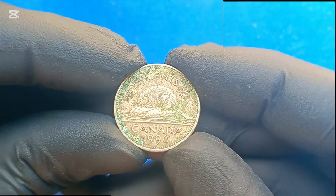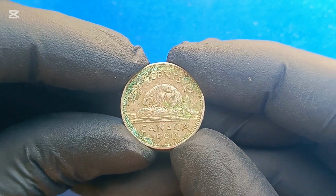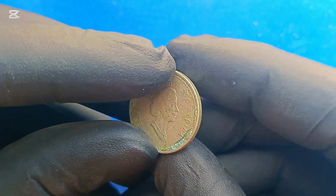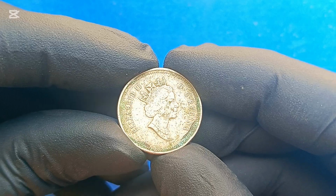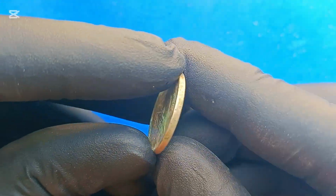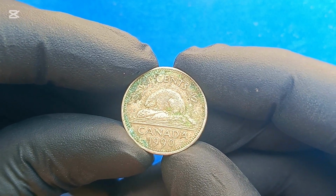In 1990, the Royal Canadian Mint struck a coin that would later capture the attention of numismatists across the world, the rare and elusive 5-cent piece bearing the image of Queen Elizabeth II. At first glance, this nickel may appear just like any other small denomination coin. However, beneath its modest size and weight lies a story of rarity, historical transition, and astonishing value that has made it one of Canada's most sought-after collector items.